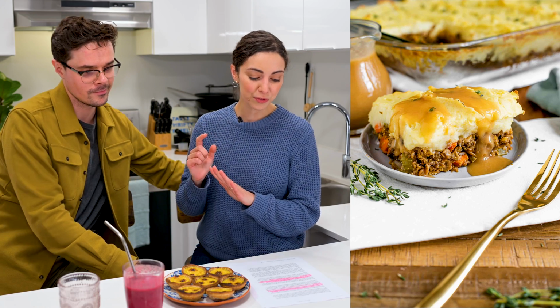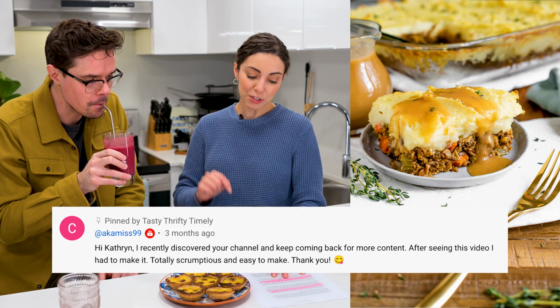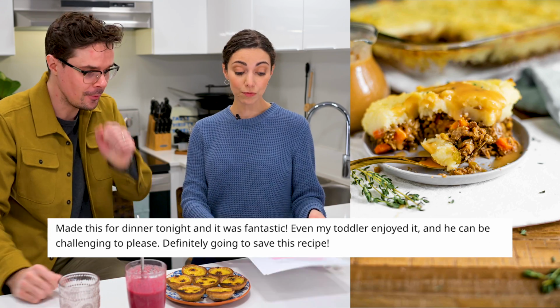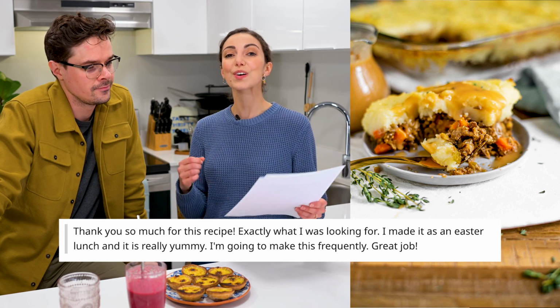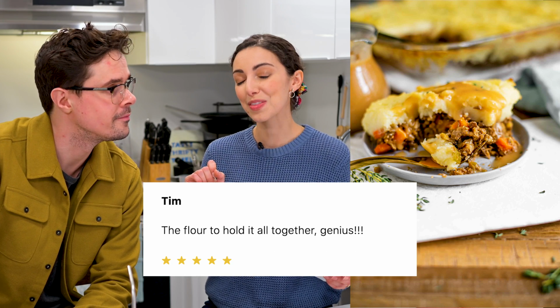Okay, so in the number 10 spot, lentil shepherd's pie. Some of your reviews were, I am not vegan, but I made this and went back for more. Totally scrumptious and easy to make. My 7-year-old picky eater ate all of his and my husband had a third helping. It was fantastic. Even my toddler enjoyed it and he's hard to please. Going to make this frequently. And finally, the flour to hold it all together, genius. Wow. Why, thank you, Tim.